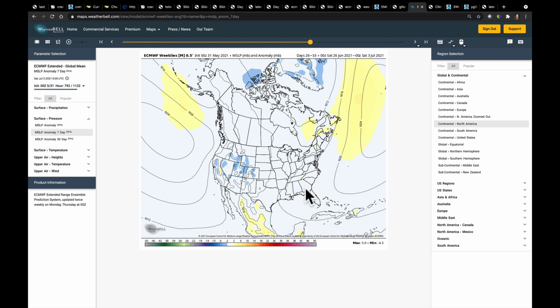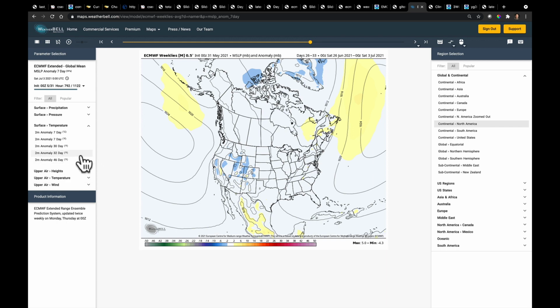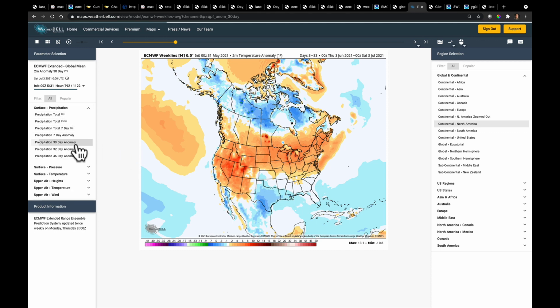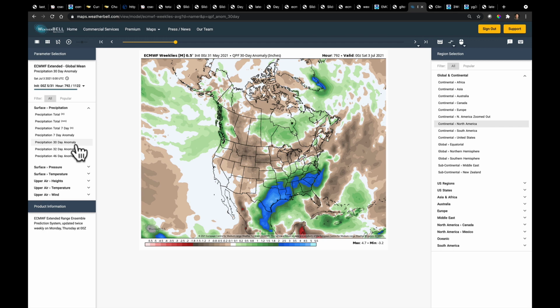And what that means in the models, well, let me show you. Why don't we look at the temperature side of it first? How about just a 30-day average from now to the 4th of July? You see how we're cooler along the coast and warmer farther to the north? Well, the reason for this is better seen when I show you the 30 days of precipitation.